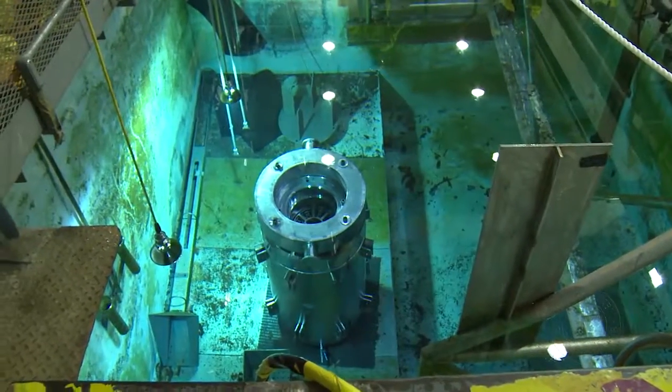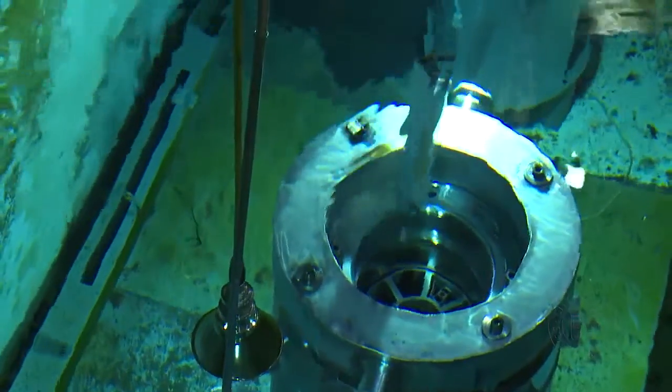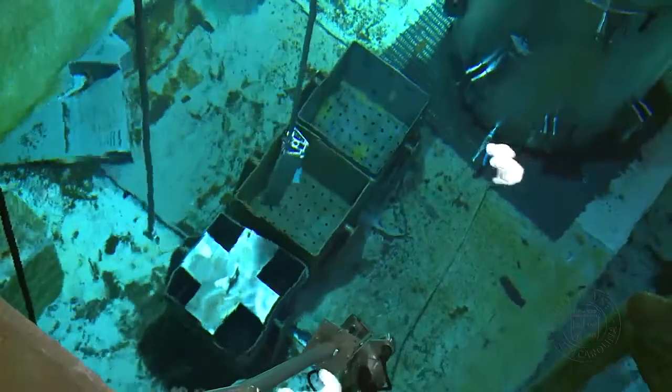L Basin holds approximately 3.4 million gallons of water with a pool depth of 17 to 50 feet. The basin water acts as shielding to protect the workers from still present radiation.